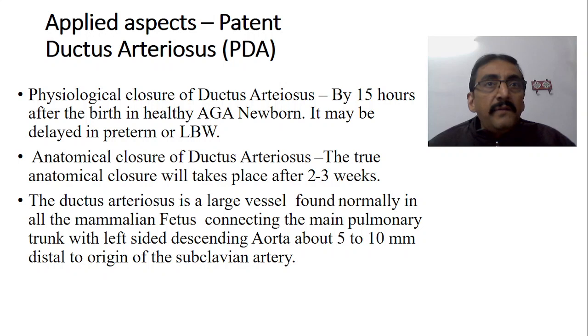So we have seen the fetal circulation and what exactly happens immediately after birth. So these changes all we have seen in the last class. Today we will discuss about the applied aspects of the patent ductus arteriosus, PDA.